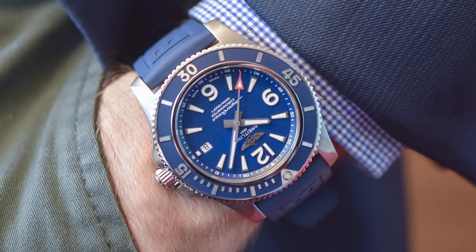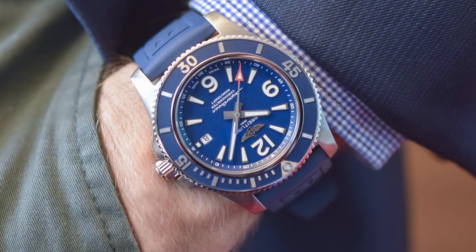It's a watch that is very versatile. I think you can use it in really any situation. It makes for a great everyday wear. And overall, it's a design that's very contemporary and that is timeless.